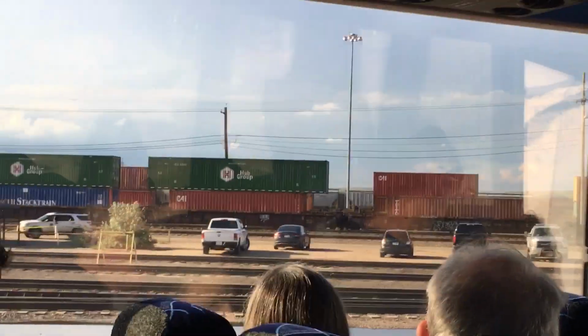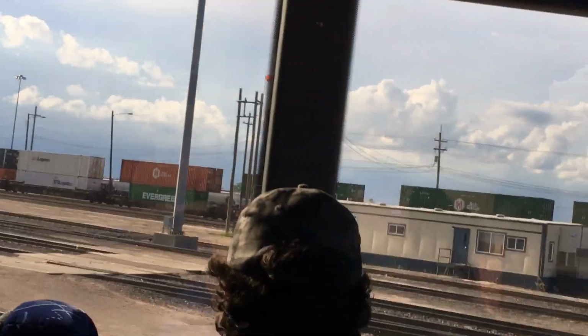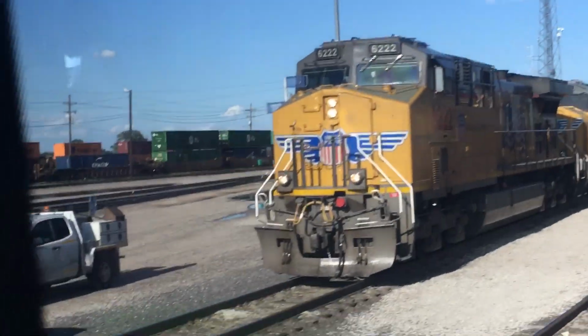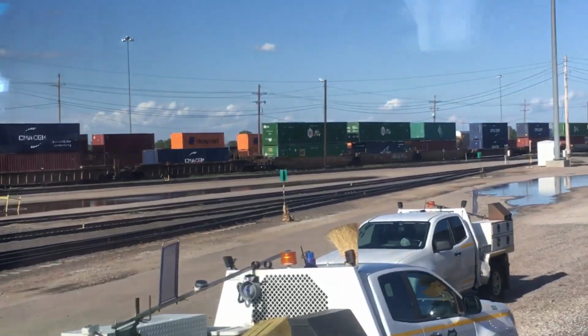All this power that's sitting over here, it'll eventually be put on trains by hostlers and pilots, which is what I call our crews. That actually, that's all they do, their whole shift. They take power and move it to trains, or pull power off and take it here to get worked.